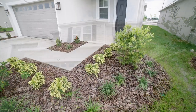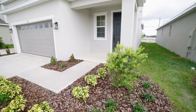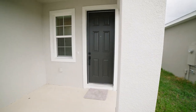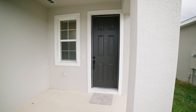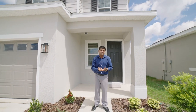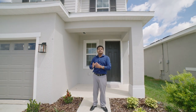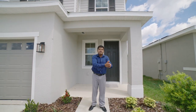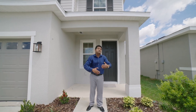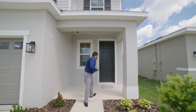What I like is that you have this nice walkway, and then you have some sort of a front porch area, if I may. Now, I don't believe that you can screen it, but you never know. Once the builder gives the HOA to the homeowners, it's actually a homeowner's decision, because I've seen that in some communities where you cannot cover the front porch, but when the HOA is given to the homeowners, they have made a decision as a community that they would allow you to do that. So that is something to look into. Let's go inside and check this beautiful model out.